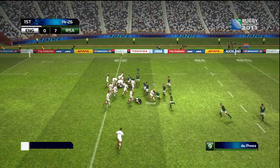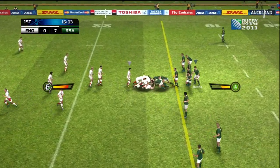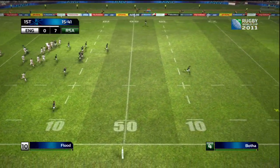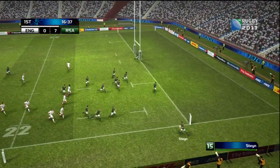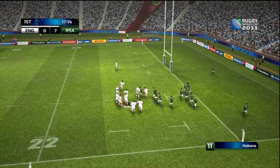Oh, where's that gone? Flood has it. That kick is absolutely spot on. Deep into opposition territory. That's a wonderful kick. The rest of the team will thank him for that.